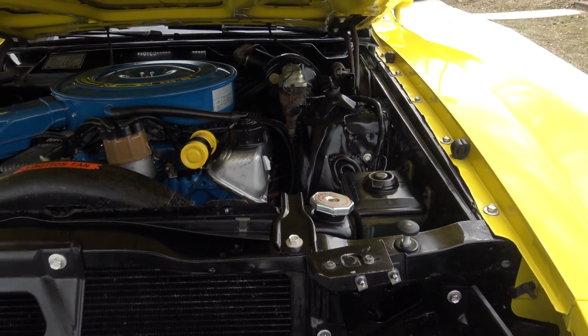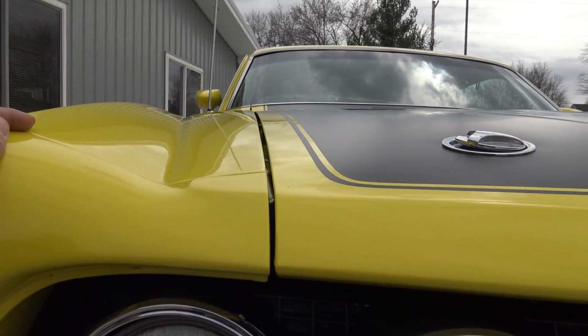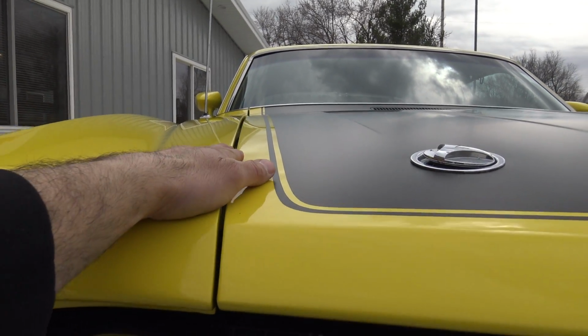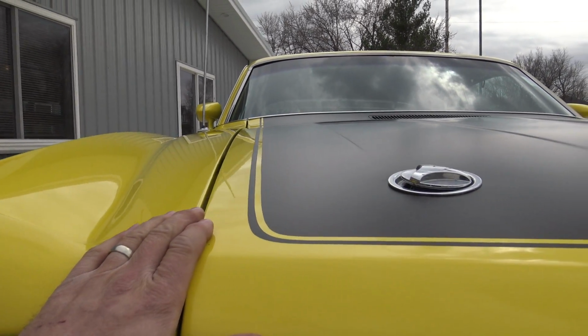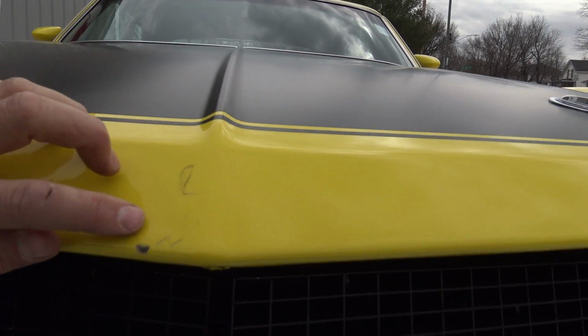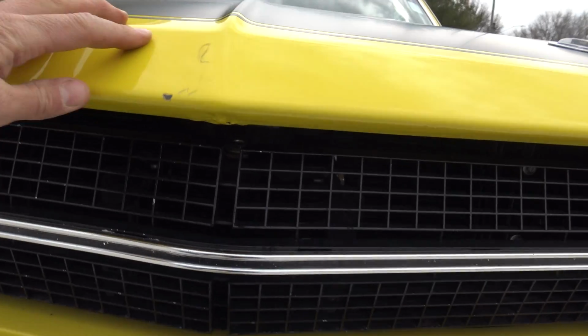Car does come equipped with power steering, power disc brakes. It's got the locking hood pins. They work properly. As we look at our hood gap on the passenger side, it's super straight from front to back. The hood fits perfectly along the top of the fender. This car's really got nice gaps on it. It does have a little chip and a couple little scratches right here at the very front edge.